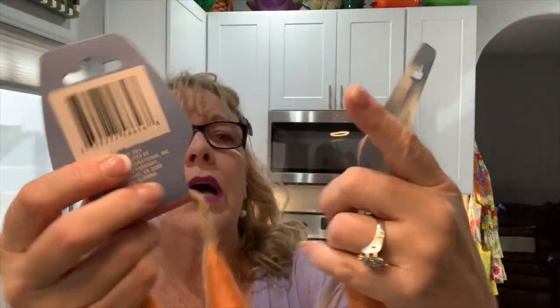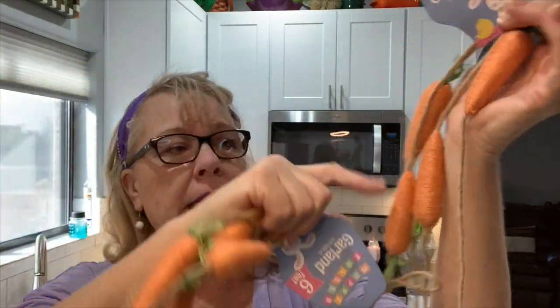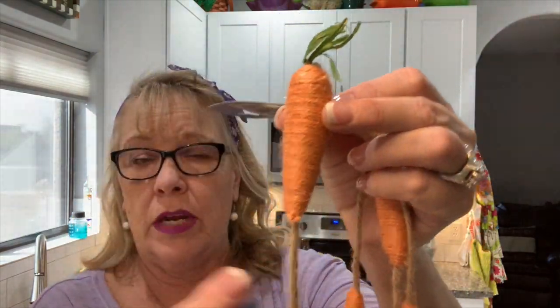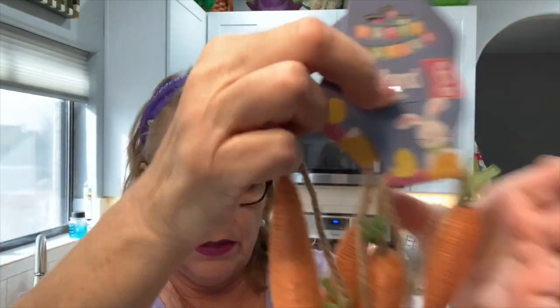Anyway, so 6 feet. I'm loving the garlands. I think it's sweet. And again, because if we tried to put those carrots on a garland, it would be pretty intense to try and get something right through the middle of them. So it's done for us. I like that. I like that a lot. Never seen this one before.